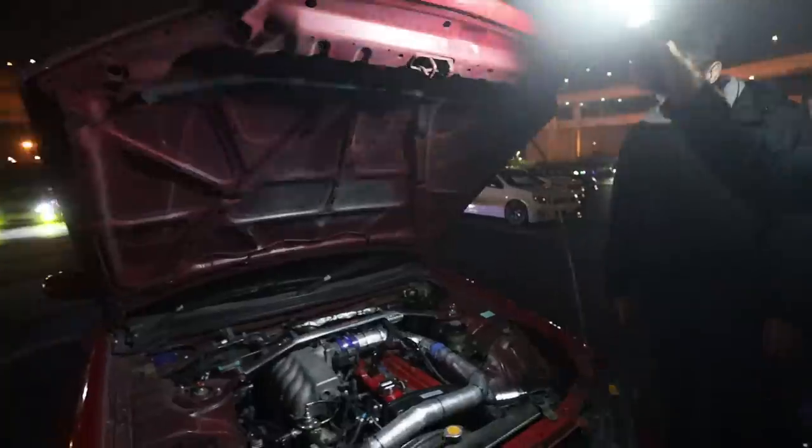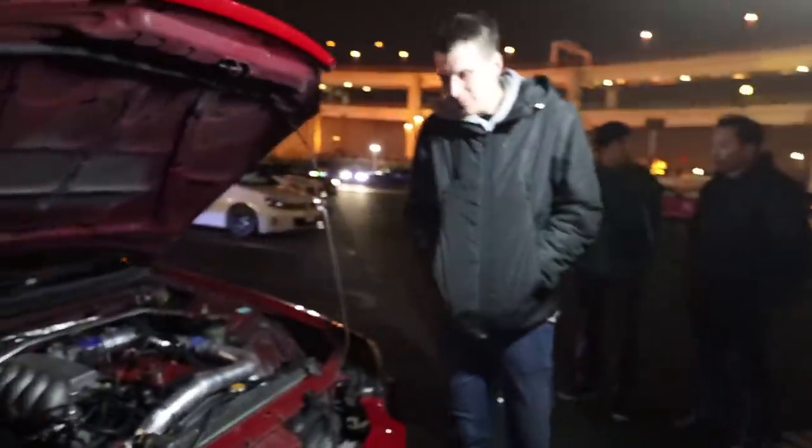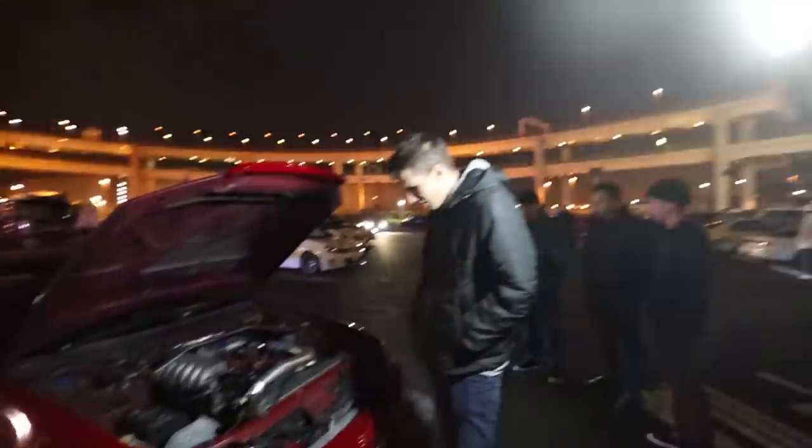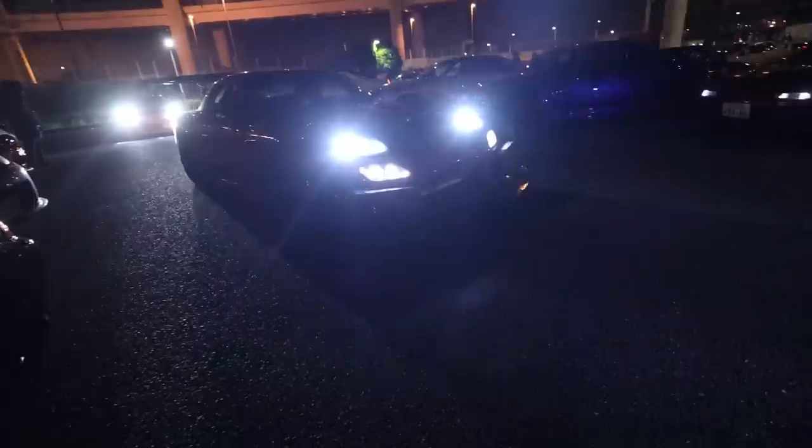This thing is so cool though. Me and Sam are gonna plan a trip to the track when I come back next time, and that's gonna be a lot of fun. Sure, it's gonna be a lot of fun.